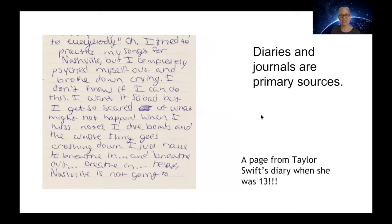Did you know that diaries and journals are also primary sources? That's what I was writing earlier. This, what you see on your screen, happens to be a picture of Taylor Swift's journal, an entry that she was writing about. Now, normally we don't want to read people's diaries or journals, right? But Taylor Swift knows that this is out there and available for people to see. So this is a primary source. This is what she was experiencing when she was trying to be a famous singer. It gives us an interesting look into her life when she was 13 years old.